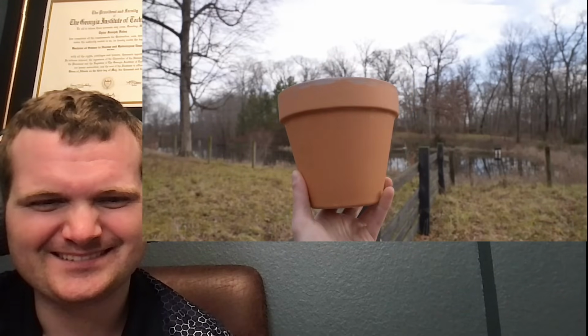Let's see if I can burn a hole through this clay pot. Alright. I'm not sure where he lives or anything, but it's good that he has a nice amount of property to play with. Hopefully he doesn't live right next to his neighbors and there's a fair amount of distance. That's what's nice about being in some of these locations.